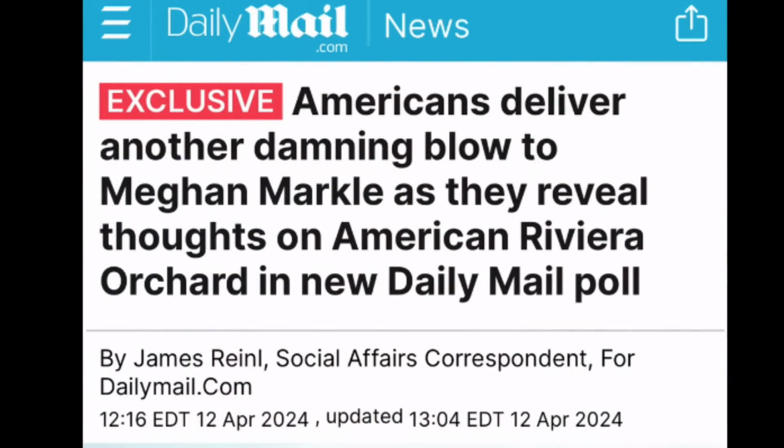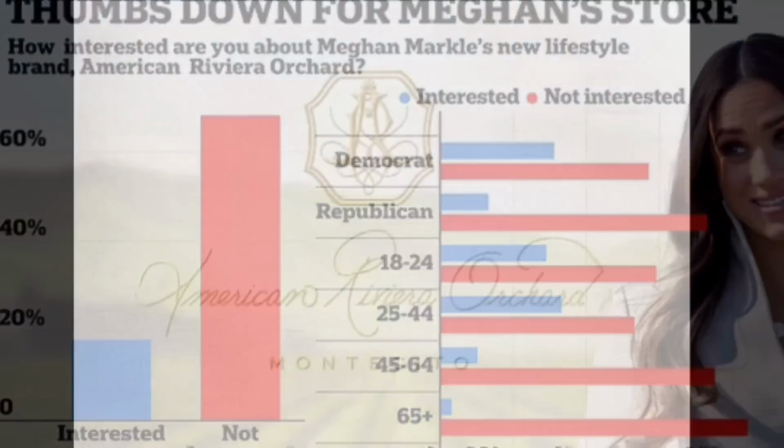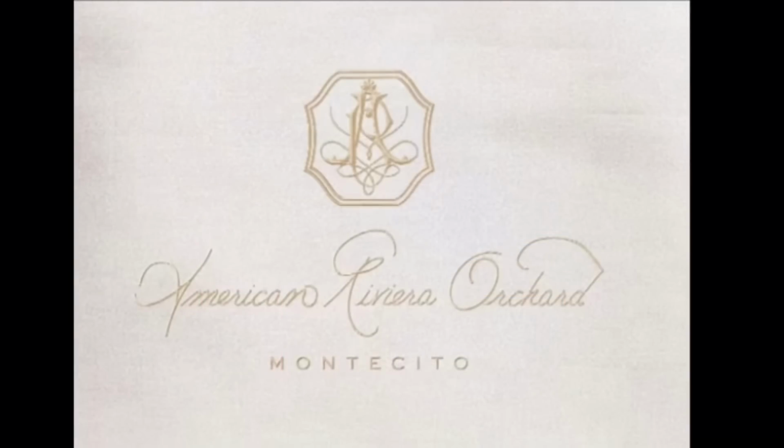So as soon as this came out, people started running a poll of who would actually be interested in buying any of this stuff. And only 18% of US adults are interested in the stuff that she's selling. Unbelievable. And it's got nothing to do with Democrat or Republican, as you can see. Over 1,400 adults were in this survey. You should know that on Instagram, she still has not hit 600,000 followers.